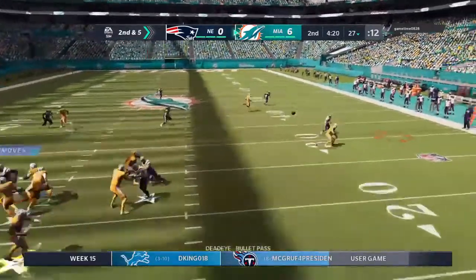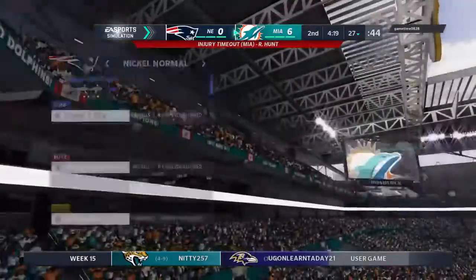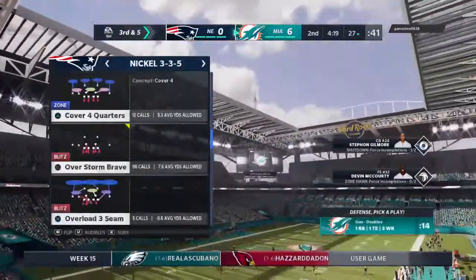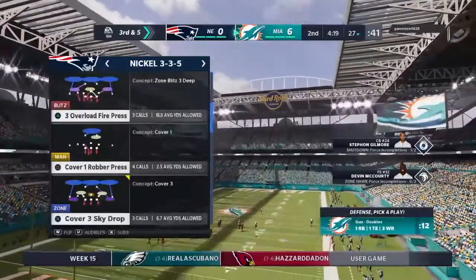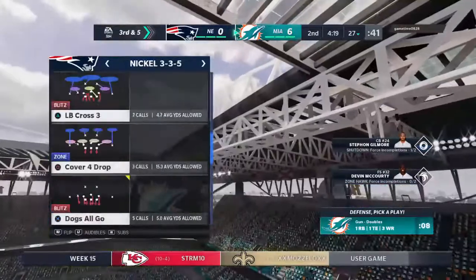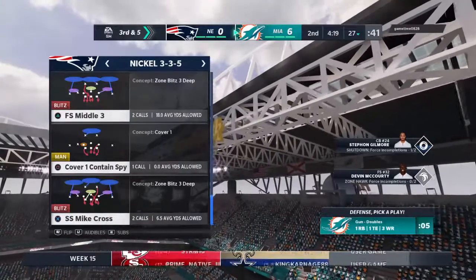Now Tua. And that is incomplete. A lot of force bearing down on him there. He could not hang on. It's 3rd down. And, partner, to me, that one was all about timing. If he's there too early, it's going to be a pass interference call. If he's too late, it's a completed pass. He was Johnny on the spot on that one.